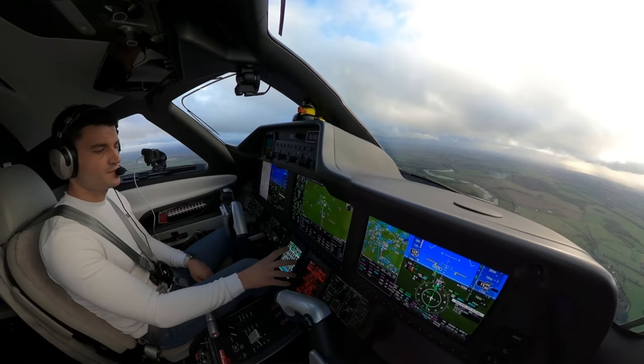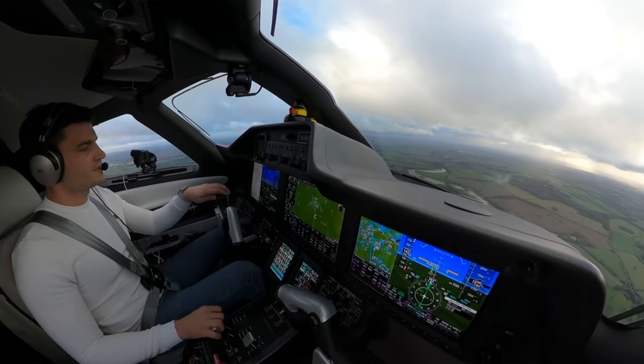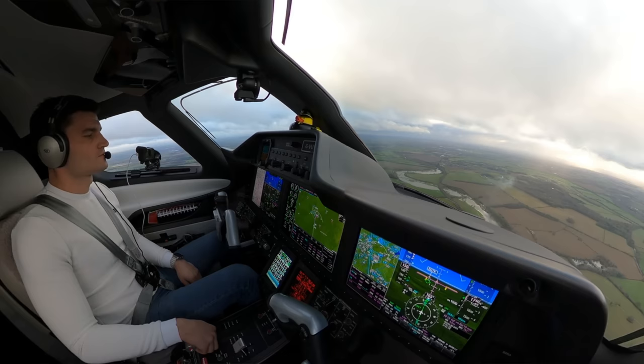What's this? Ground speed of only 125. Oxford Tower, good afternoon, Saxon 01 Victor, ILS runway 19, 4.5 miles. Saxon 01 Victor, Oxford Tower, good afternoon. Runway 19, wind 210 degrees, 19 knots, cleared to land. Cleared to land, runway 19, Saxon 01 Victor.